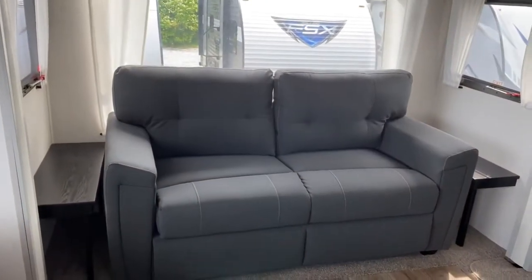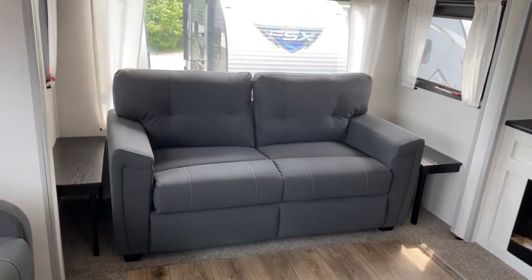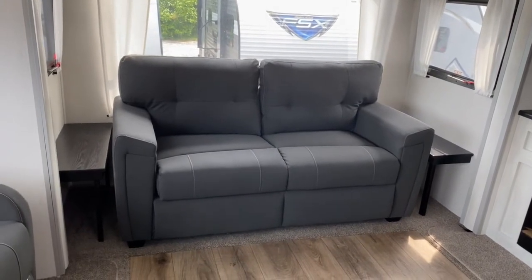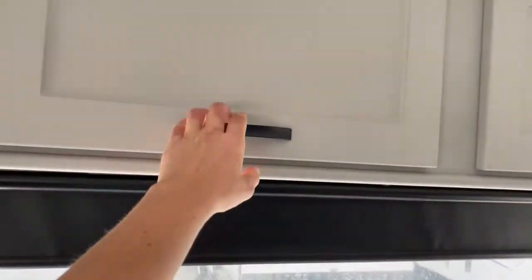Back here, you do have a sofa. With the sofa, it will fold out into a bed. You just simply remove the back cushions, lift up the seat area, fold out the legs, fold the back down, put your seat cushions back on there. Up top, you do have some storage.